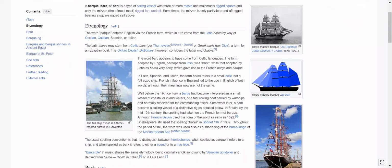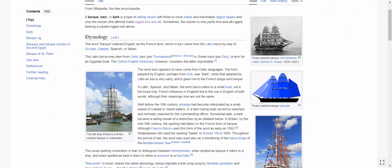But anyway, barque. I know I already did a bit of this earlier, but a barque is a type of sailing vessel with three or more masts and main masts rigged square, and only the mizzen. I need to just Google how it's pronounced. Mizzen.